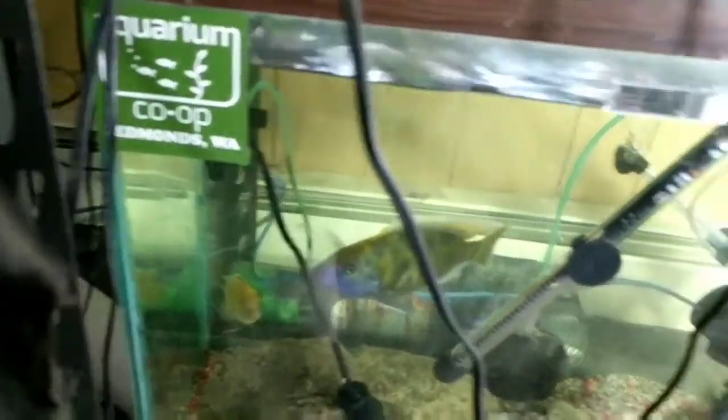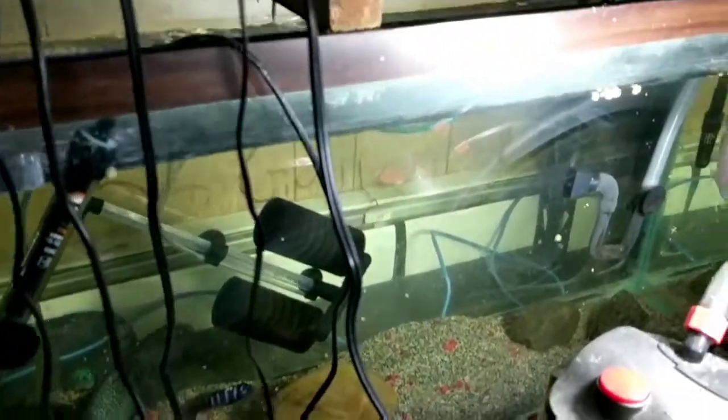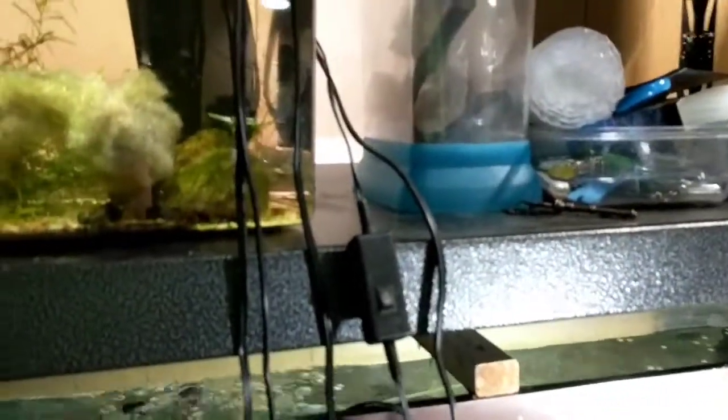Got a yellow lab in here, Venustus, Demasoni, and whatever this white one is, I can't remember what it is, that's going up and down. Obviously I have to clean the tanks.